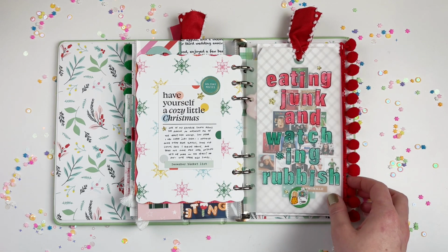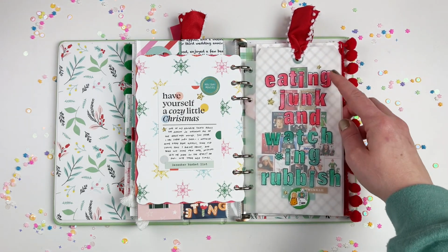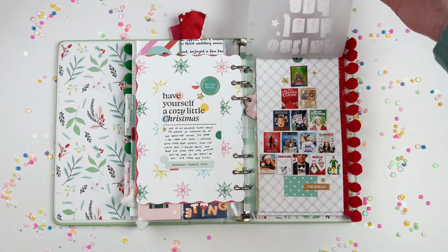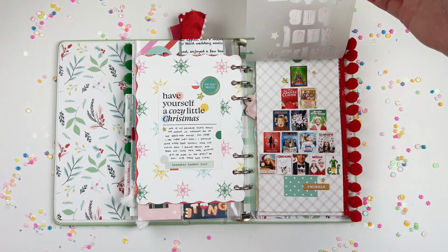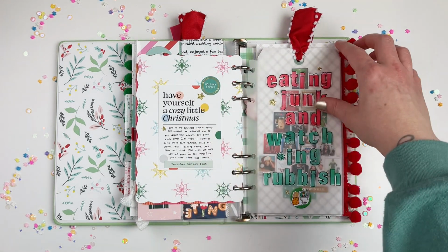So what I decided to do was I did another one of the little tags, and then I stamped out the title Eating Junk and Watching Rubbish, and then you can pop this up, and I have a little Christmas tree that I created using all of the Christmas movies that I watched this season. So I thought that that was pretty fun. And then that just pops right back in, and then I have some journaling over there.